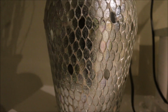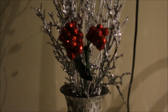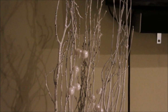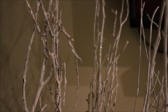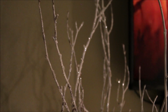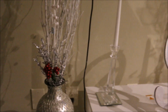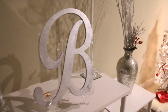If you've seen my Glam home decor haul, then you've seen these babies right here. These are my super glam vases, and I just took some branches that I found at Dollar Tree and some berries that I also found at Dollar Tree, and I threw them in there along with my pearls. I also picked up some branches that actually had a glittery tint to them, with a light gray color. I thought it would be perfect for my apartment, seeing that when it's not the holiday season, my apartment is just silver and white, and I love it. You can't tell me that I need to put color in here because I absolutely love it without color. So they're the same on both sides.